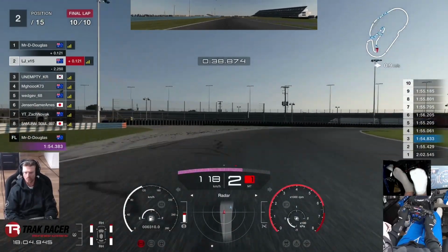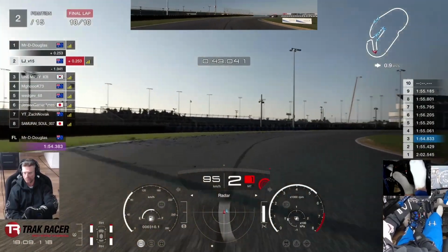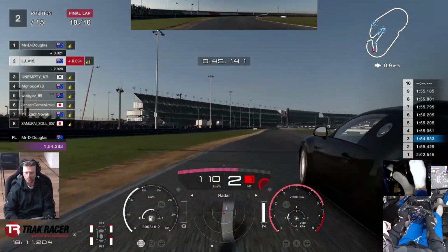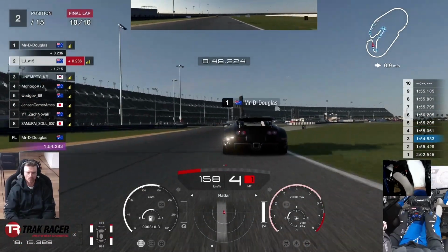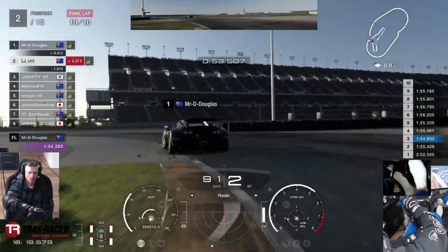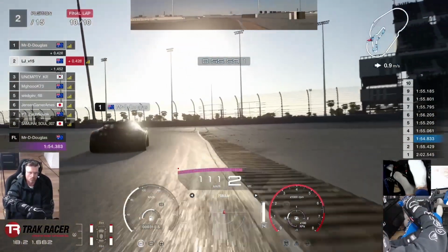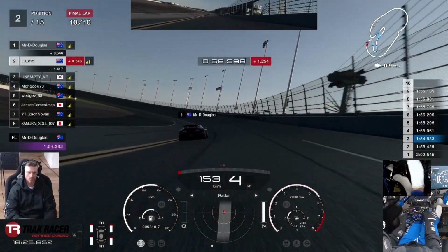He goes defensive. We're going to try and cut back under, but he's there. He's parked it on the apex. Oh, we touch. We touch. Little bit defensive from Douglas. Just doesn't want a dive bomb into that corner there.